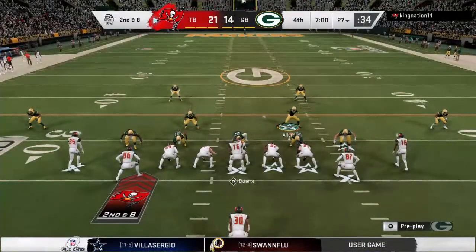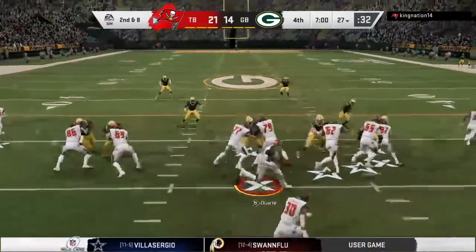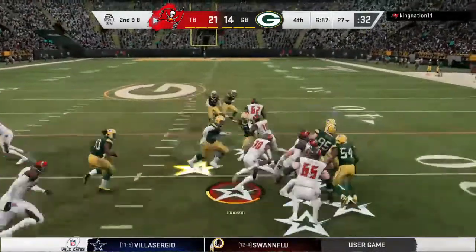And that'll do it for the end of the second quarter. This is the NFL, and it's on EA Sports.